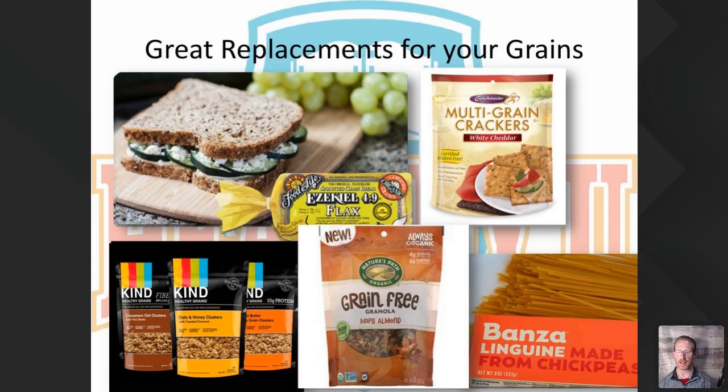Now pasta tends to be one of those things where it's a bit harder replacement. But there's a lot of great alternatives that in the last few years have hit the marketplace. One of the best alternatives is bean pastas. Obviously, chickpea pastas like you see here with Banza are a great alternative. But there's also things like red lentil and green lentil pastas, which I eat on a regular basis. I think they're fantastic. Especially if you are someone who is a vegetarian or a vegan, these are tremendous choices.